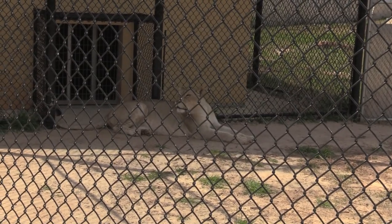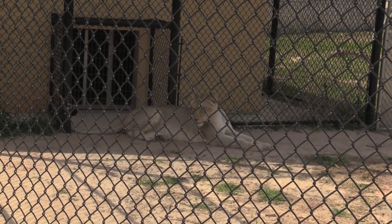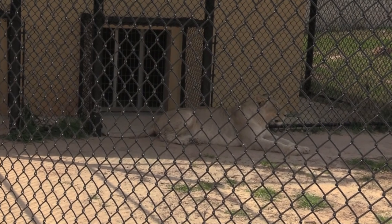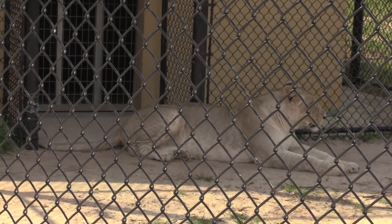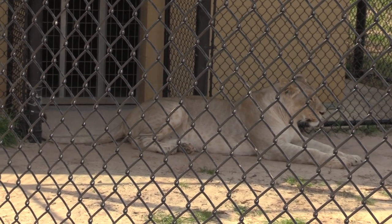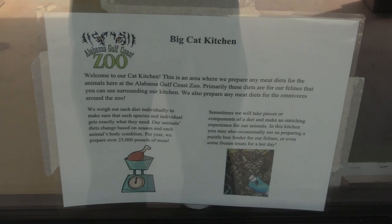This is the lioness. She does not look happy to see me. Again, I think the camera scares her. I was trying to talk softly to her, and right before I hit record, she gave me a nice warning roar. Very beautiful. The big cat kitchen.